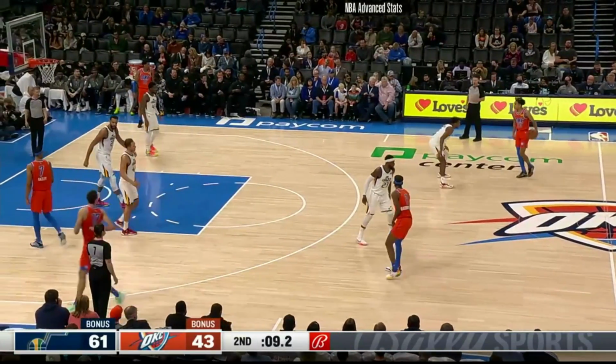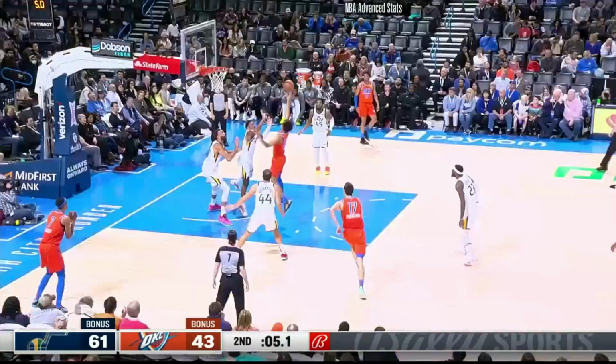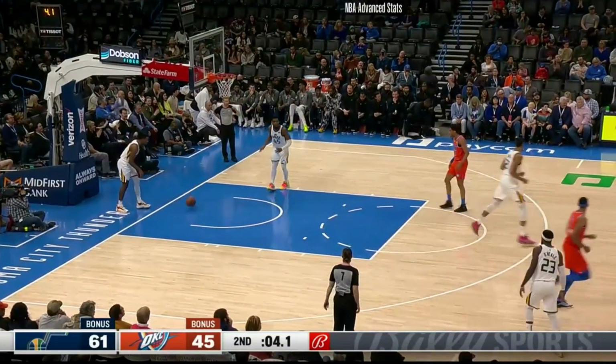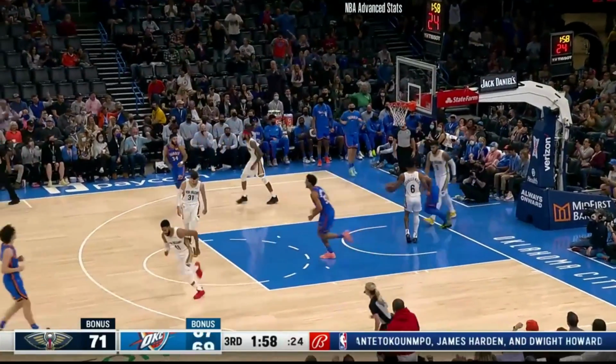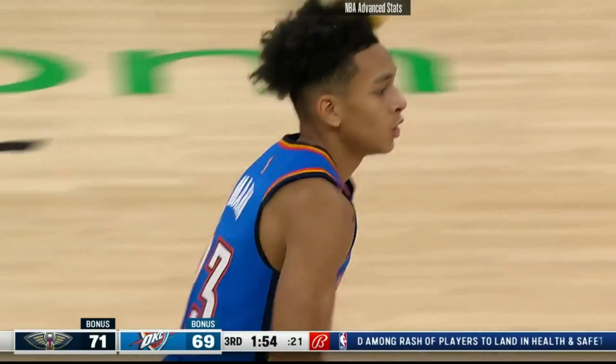Tre Mann trying to make up for the last 2 months. Yeah, they're 14 of 25 from downtown. 25 of their 39 shots have been threes. And there is Tre Mann's first deuce of the night. Mann wants to drive. Stops, little hesitation, right to the rim. What a move by the rookie. Just a little hesitation and the pretty finish.